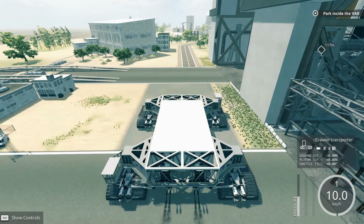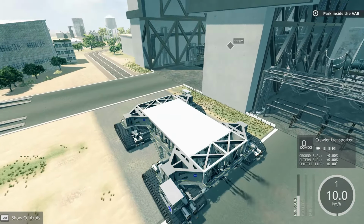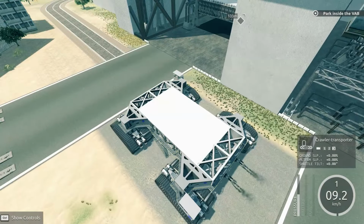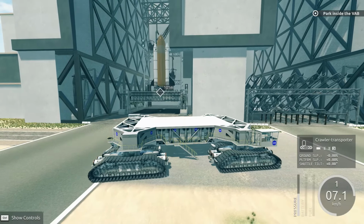I'm assuming when we get here, this is like the slowest thing ever. You wouldn't want to be rushing to the shops, would you? Or rushing to the hospital in something like this. Quick! Oh, there we go. Yes, we are going to be lifting this thing. But we're going to have to back into there. Oh, man, we're going to carry that whole thing out.